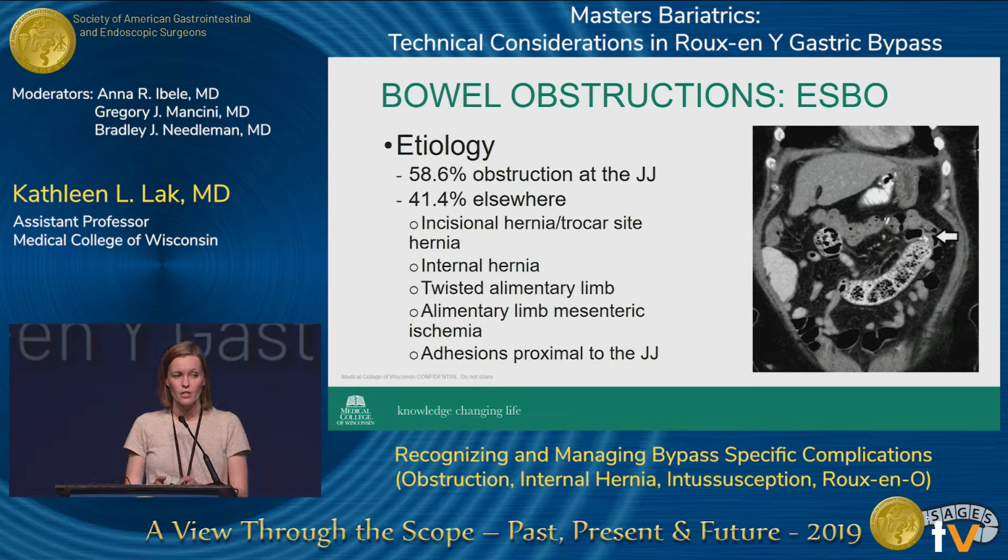When we look at the etiology in this group for early small bowel obstructions, it was consistent with what I mentioned earlier, that the majority of the obstructions were due to a narrowing at the jejunojejunostomy. 41% were attributed to elsewhere within the abdomen, such as a trocar site hernia, an internal hernia, a twisted alimentary limb, mesenteric ischemia, or adhesions.